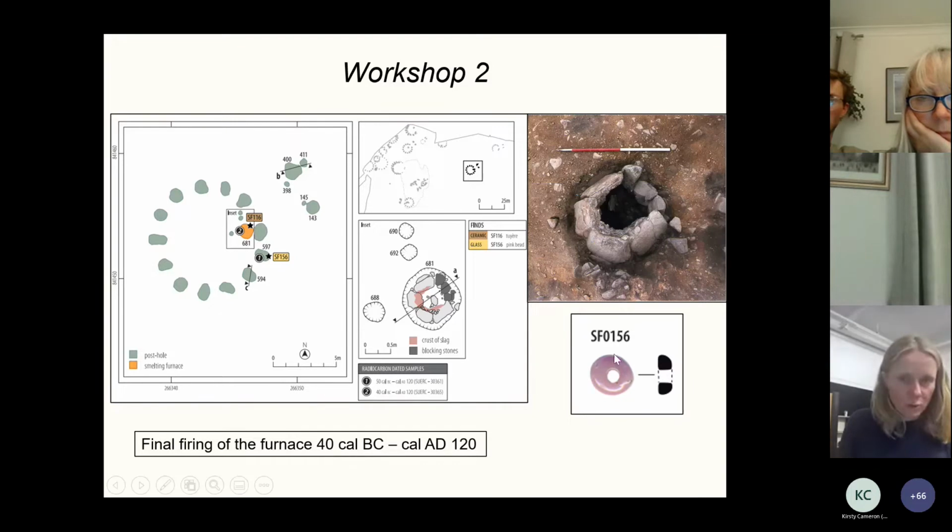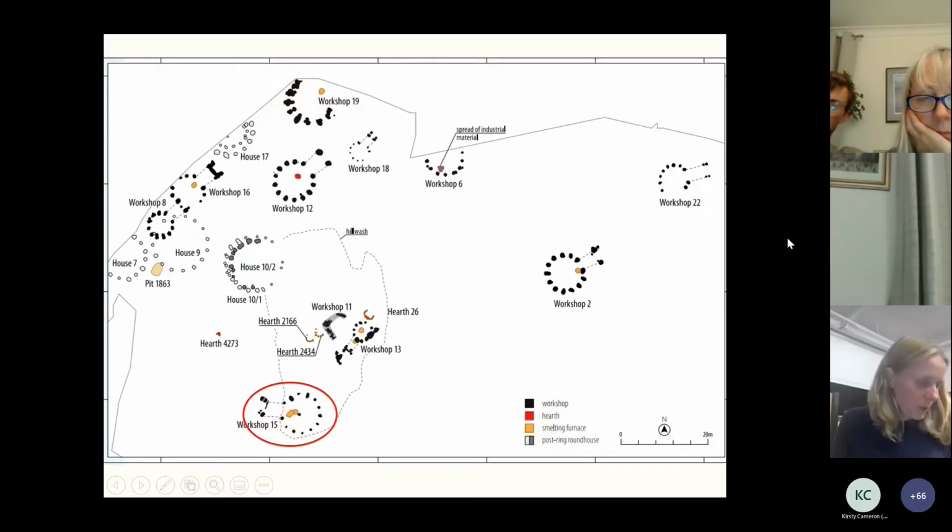Interestingly, Workshop 2 also had this pink glass bead in it, and there were glass beads all over the site. So we just assumed this was an ancient glass bead, but apparently it's not. It's a modern pink glass bead. So there you go. So I'm going to look at another couple of workshops, and then I'm going to talk about what iron smelting actually is and what happens. So stay with me on this.